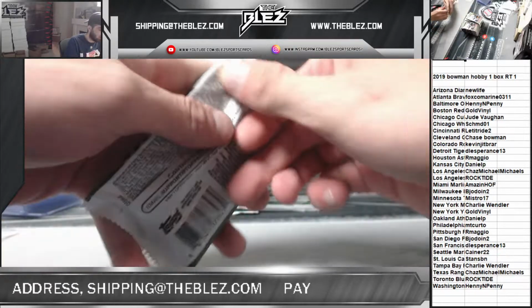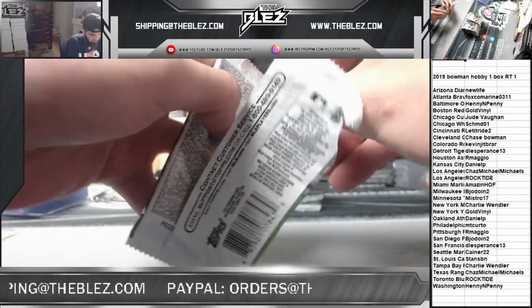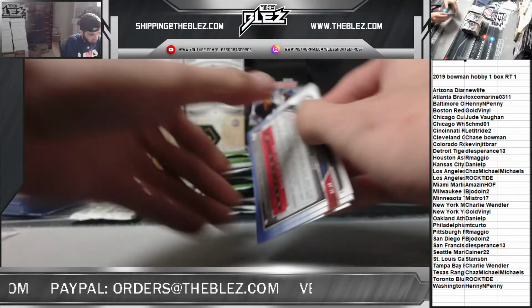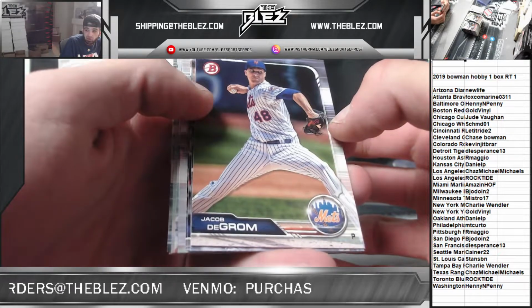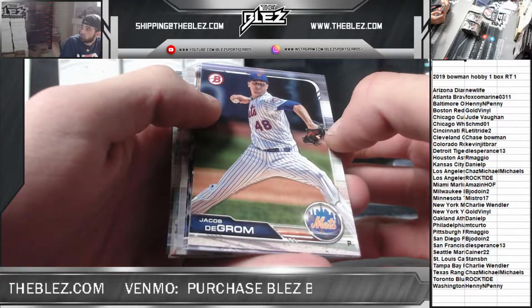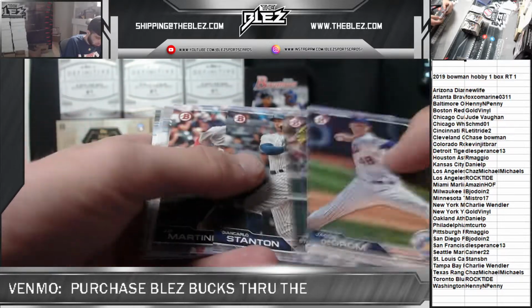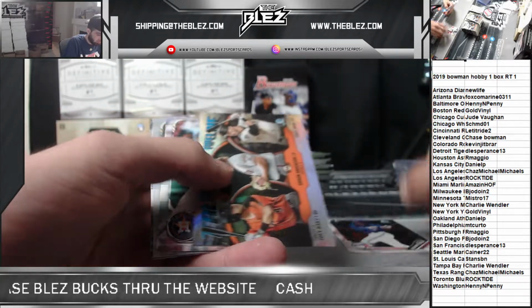Guess the auto! I'm sure everybody's gonna guess the same three guys. But guess the auto for 20 in credit. We get 1. Let's make it count. This is hobby. We also have Jumbo 2019. You can take your spots in the store. Relvis for the Jays, first Bowman Chrome.